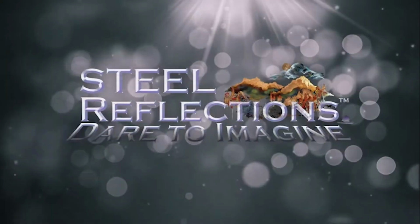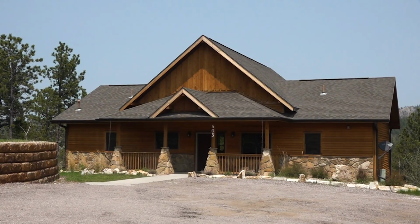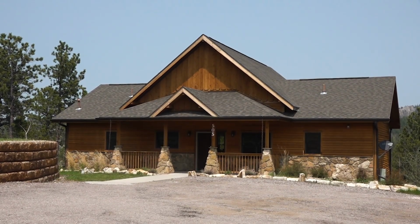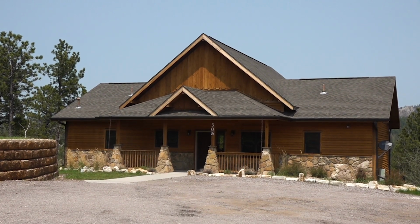And you do this for a living. Your business is called Steel Reflections. Now, when they asked you to do this cabin, this really popular cabin at Custer State Park, did you immediately think of ideas? Oh, so excited. Because to me, this is one of the most beautiful places there is, or as beautiful as any. And these wonderful people here have been great to work with.